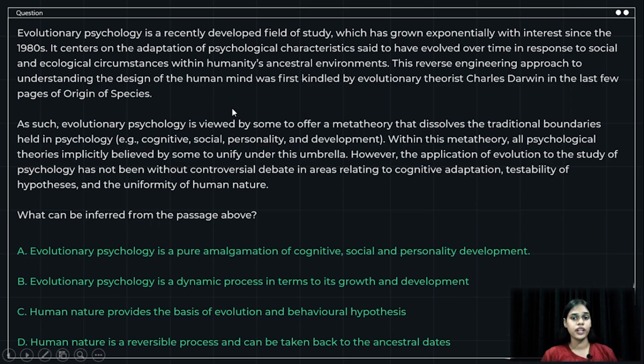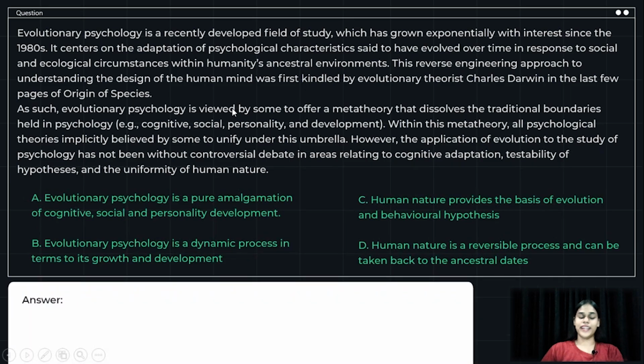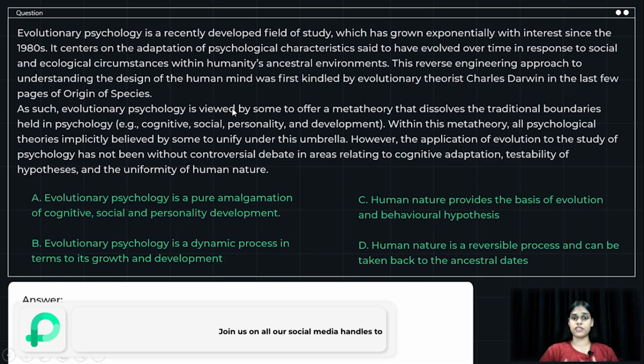It's from reading comprehension, as you can see. So please read the comprehension, go through the question, and then we'll move on to the answer. All right, so now let's quickly move on to the answer. As the question asks us, what can you infer from the entire passage? So we can say that it is an inferential based question. So let's get started and let's first understand what the passage is saying.